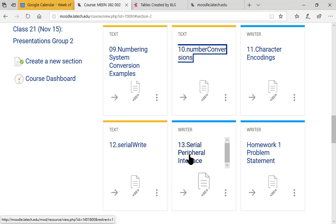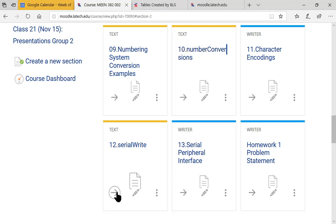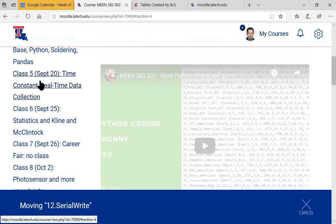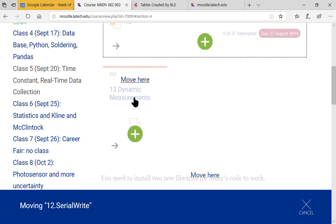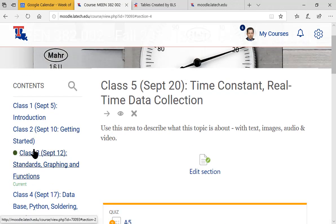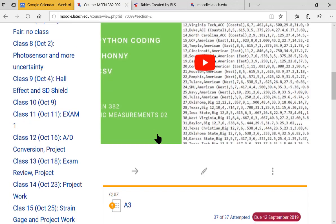Serial write and serial peripheral interface, those are things that we're going to use soon. We don't need to look at those yet. In fact, I might move those because they're not needed yet. Let's move them to next class. Move it there. Because those we don't need to get to just yet.